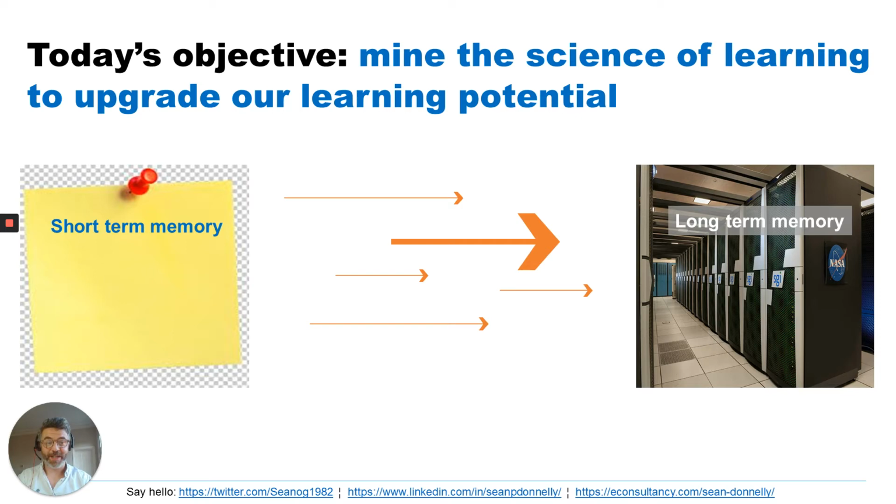Metaphorically speaking, your short-term memory can hold the contents of around a post-it note, but your long-term memory can hold information equivalent to a NASA supercomputer. But the pathway from short-term to long-term memory is the choke point in the brain. Anything that we want to understand and remember long-term has to pass through that. And that's, I guess, the process that we might call learning.